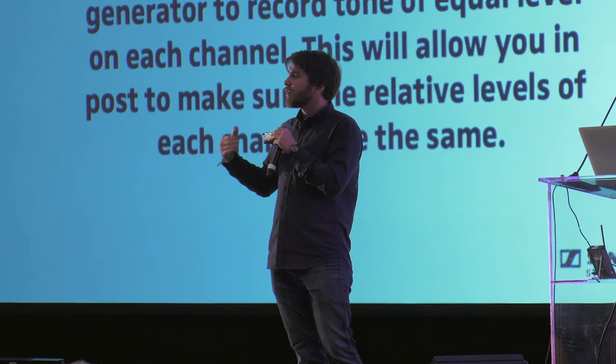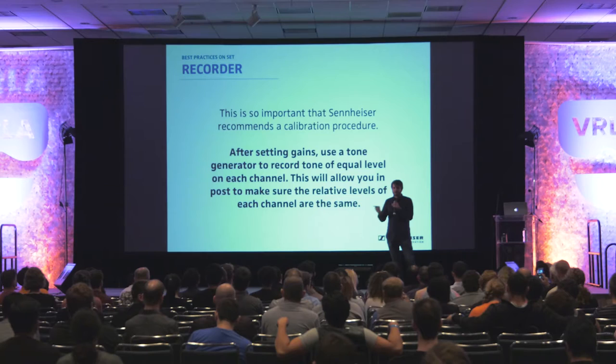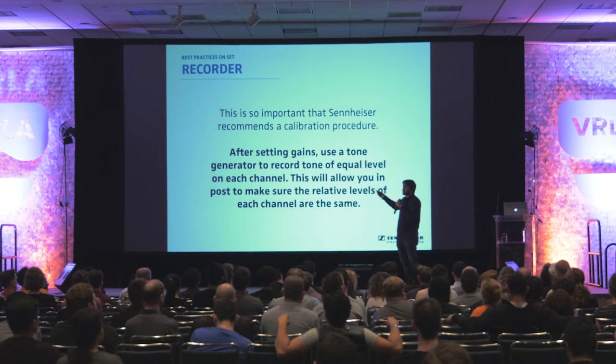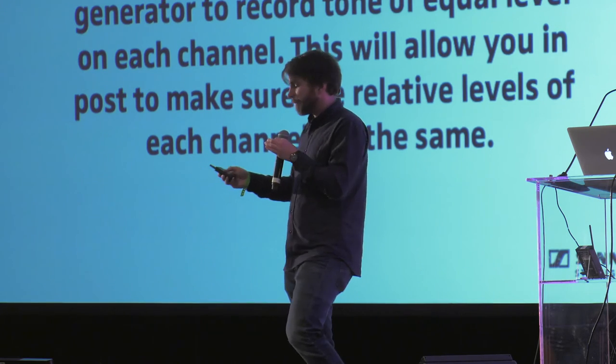So later on in post, if you realize, oh, well, I set all of the gains correctly, but it turns out my recorder is just broken or there's something that's off about it, and you realize that your sound field is not imaged correctly, you can go back and use these tones to set the relative levels. So you have the information you need in order to make a correction if it's necessary.